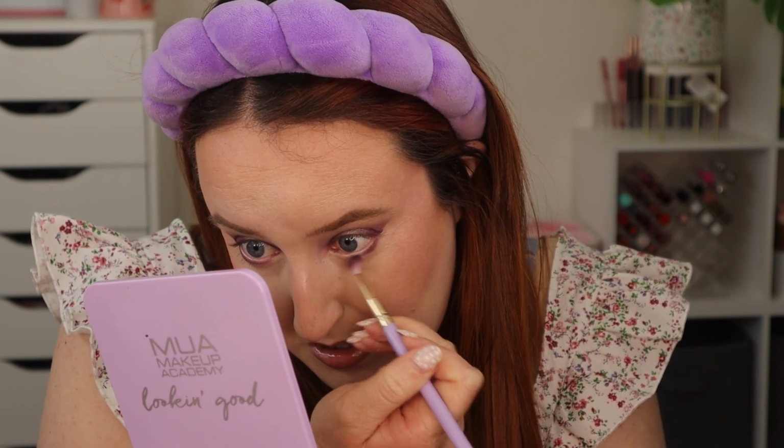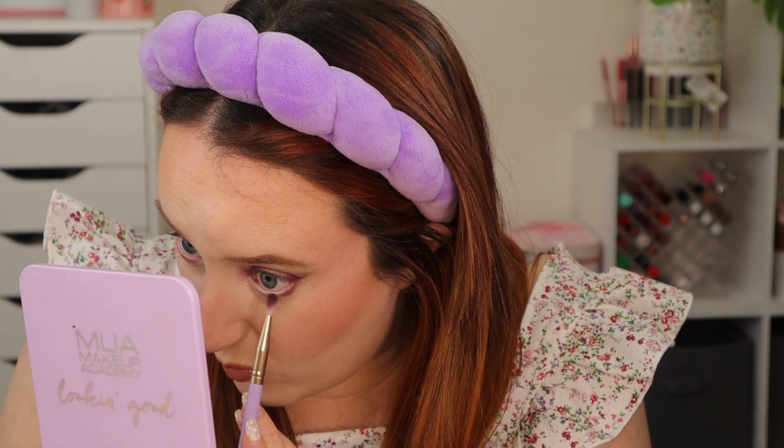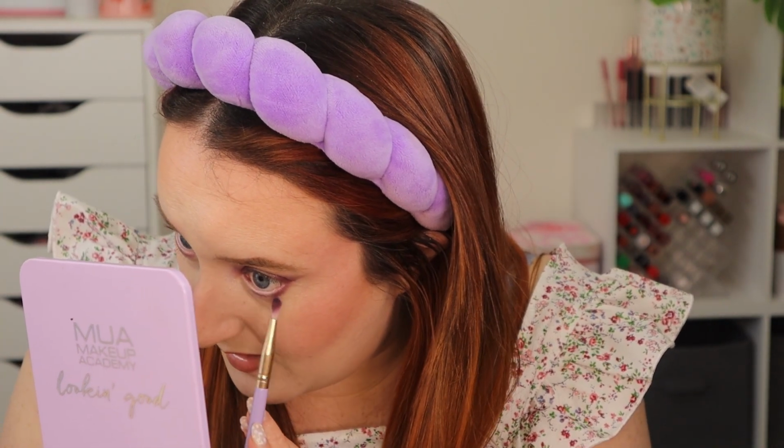So now I need to equal it up on this side. I always struggle to do this side because I'm right-handed. My arm needs to come right the way across, you know. What a first world problem to have.